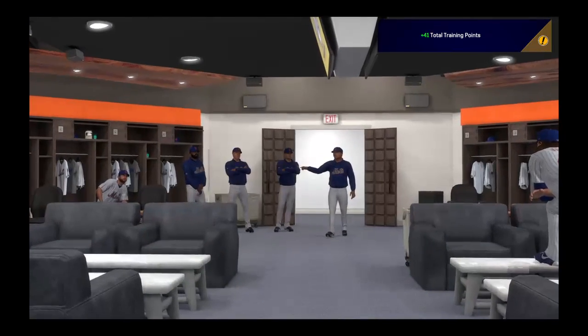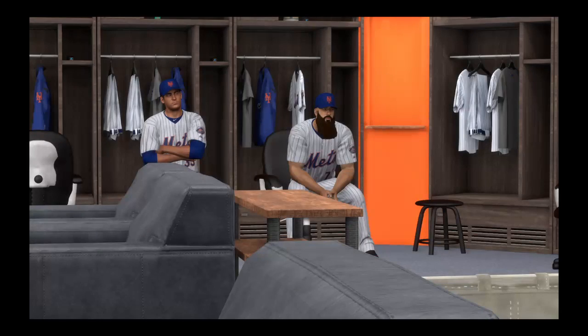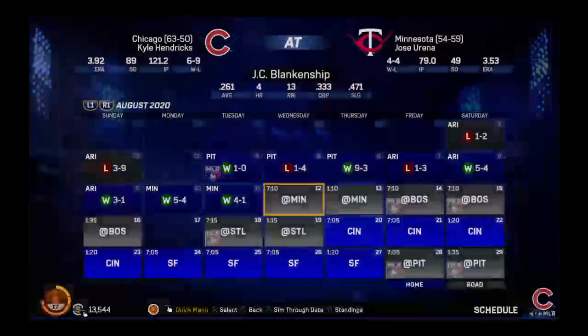Entering a series against the current division leader, this skipper incites his team to gear it up. Come close to the gap. Take them the next few days and extend the gap. If we do, let's make the most of this opportunity.